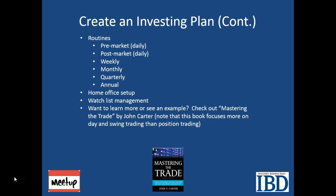Your investing plan should also talk about how your home office is going to be set up. Are you going to have a backup computer? Are you going to back up your hard drive? I have an external hard drive. I back up my computer once a month. If you trade for a living, you probably want to do it much more often than that.